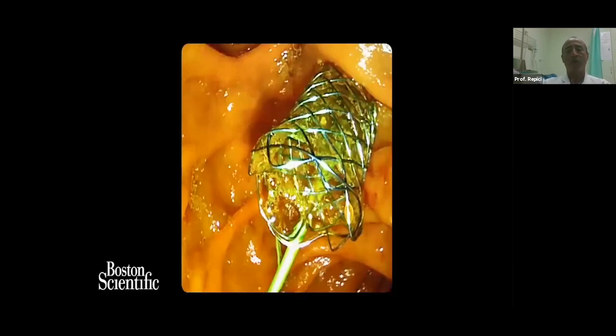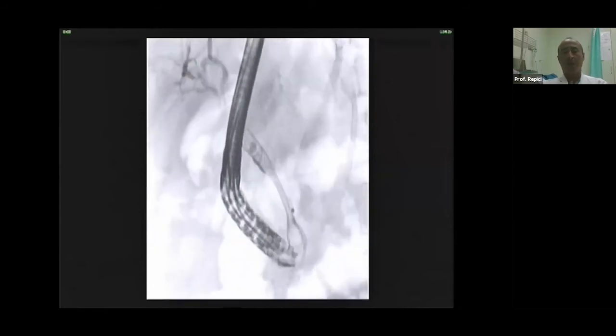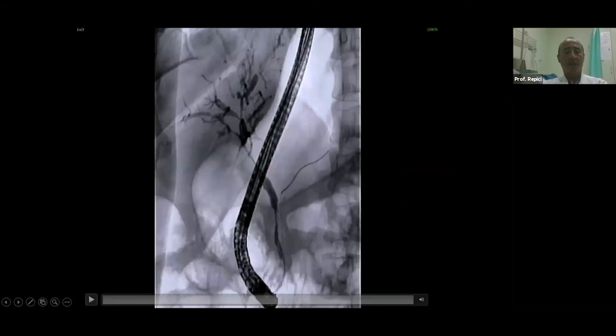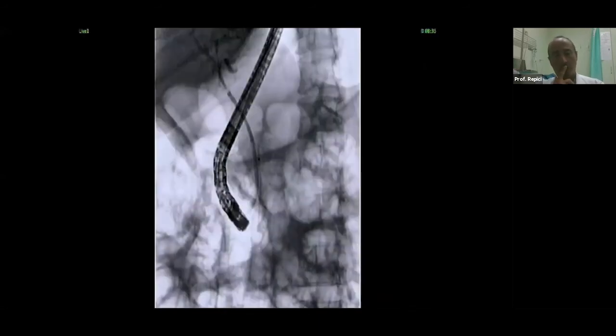Of course, it's not exactly like using a standard, reusable scope. It's a different way. There is a different degree of freedom with the movements, but in general, the feeling is quite similar. And this, I think, is the first case that we have done with the spyglass, our first EXALT plus spyglass. It was an indeterminate stricture of the bile duct. Overall, again, the functionality was quite good, not the same, but we were able to get a stable position and do the procedure. You see now the stricture that we biopsied to confirm benign or malignant histology, and in general, we were able to get the procedure done.